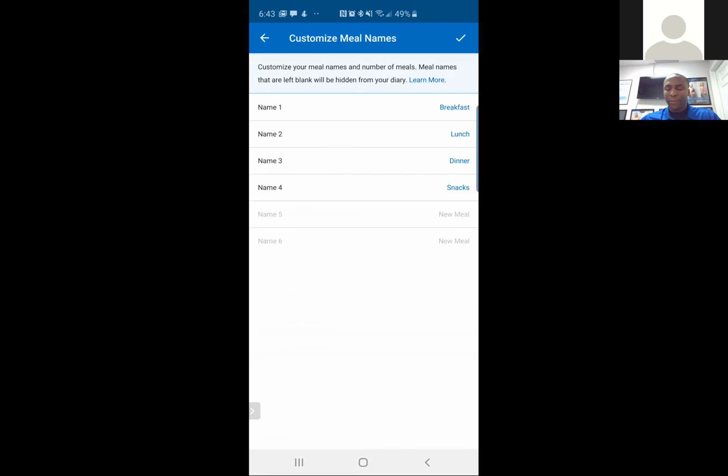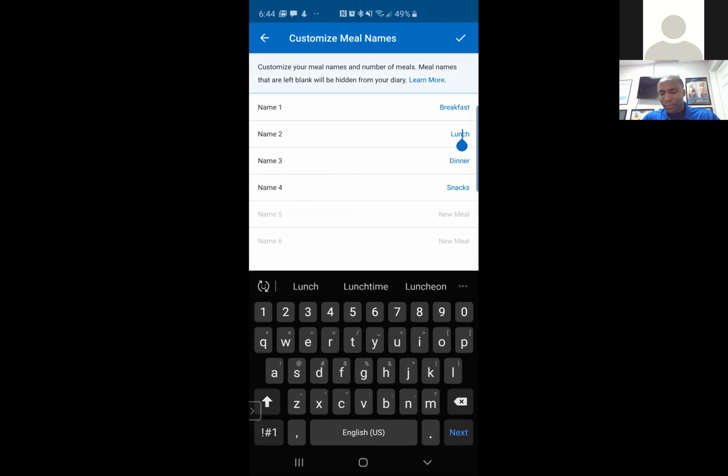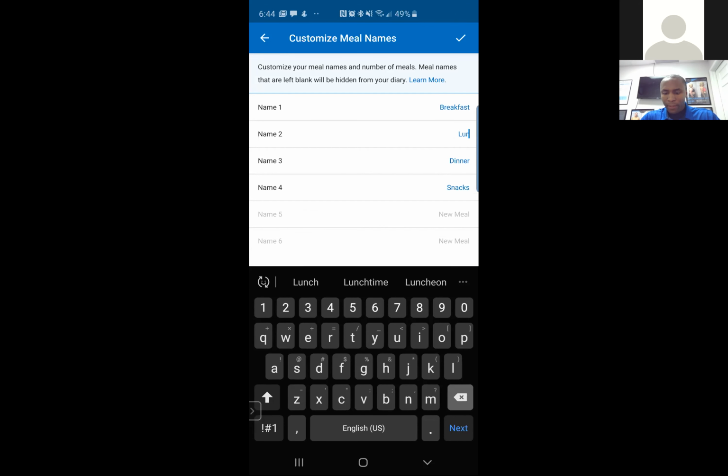So you have protein, you have breakfast, lunch, dinner, snacks. Well, we recommend put all 6 meals in here and then modify it. So you can click on this and you just change that to morning snack, then lunch, afternoon snack, dinner, next, dinner, next, evening snack.